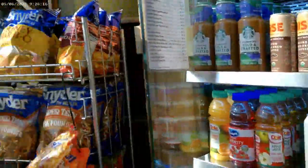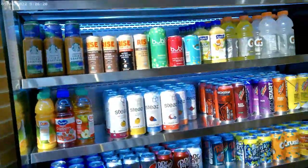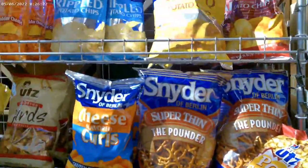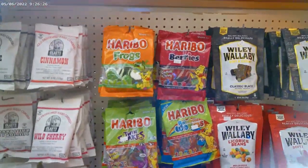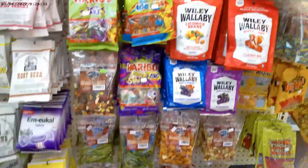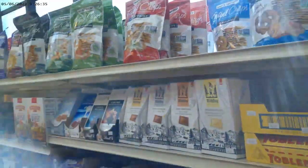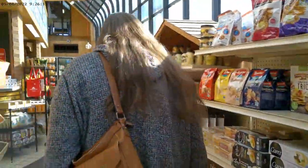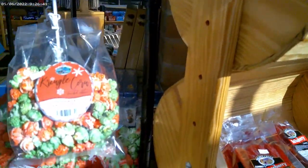Then they have some modern day stuff. Well, the cheese is modern too. It's not like that's antique. We wouldn't be eating it if it was. They got fudge. This is the area that the travelers can't buy anything in. Some Kringle corn.